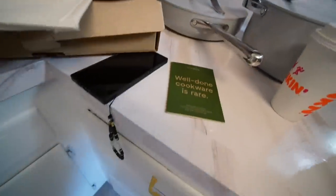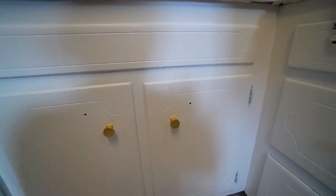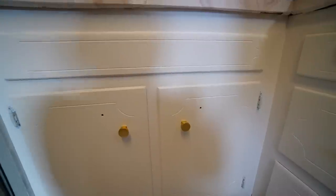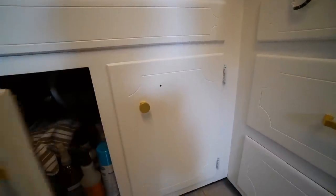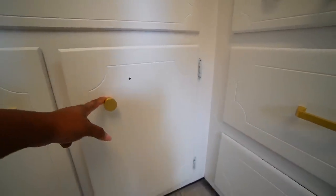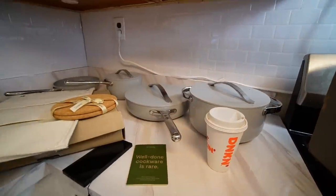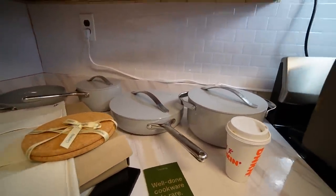What I think I'm gonna do is actually clean out these two cabinets and make that my pot storage. Right now I keep, I don't even want to show y'all because it's a mess in there, it's just kind of cleaning stuff. But I can keep my cleaning stuff somewhere else, like in the garage, make it really nice and store the pots there. I believe that's my plan.